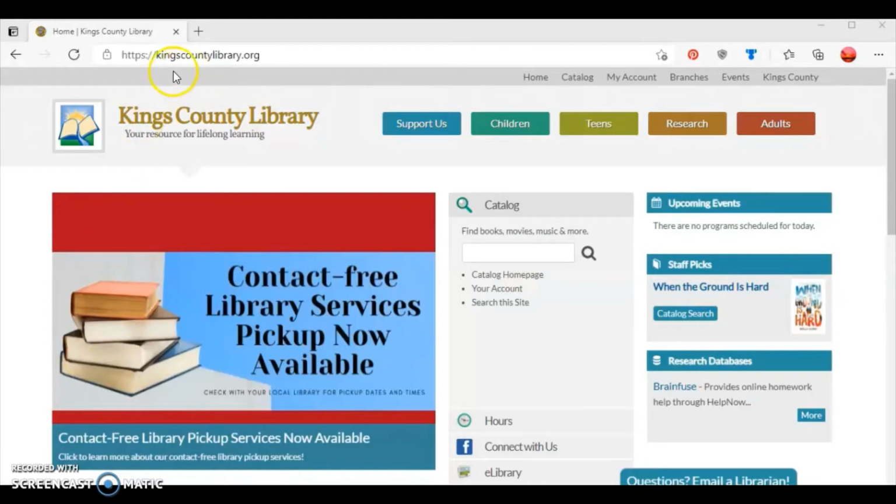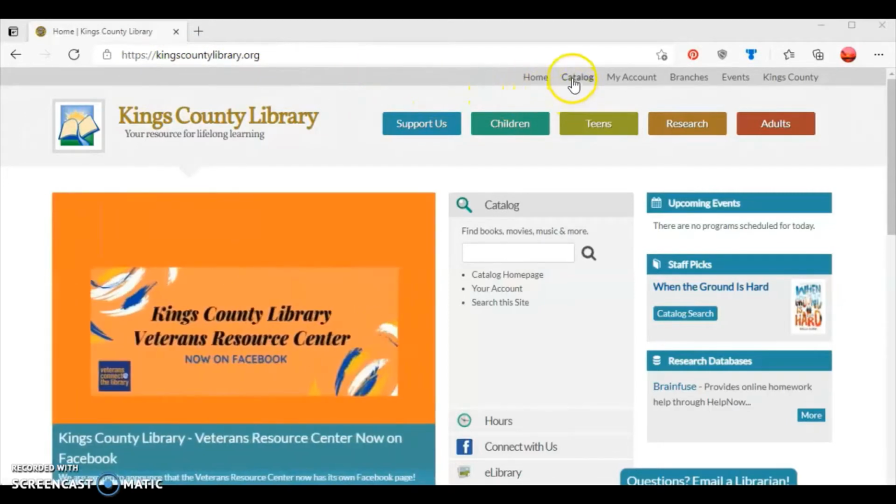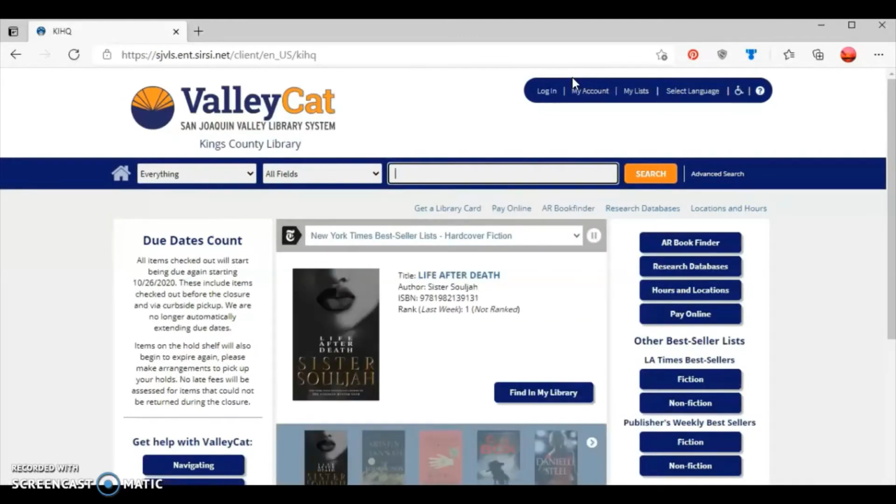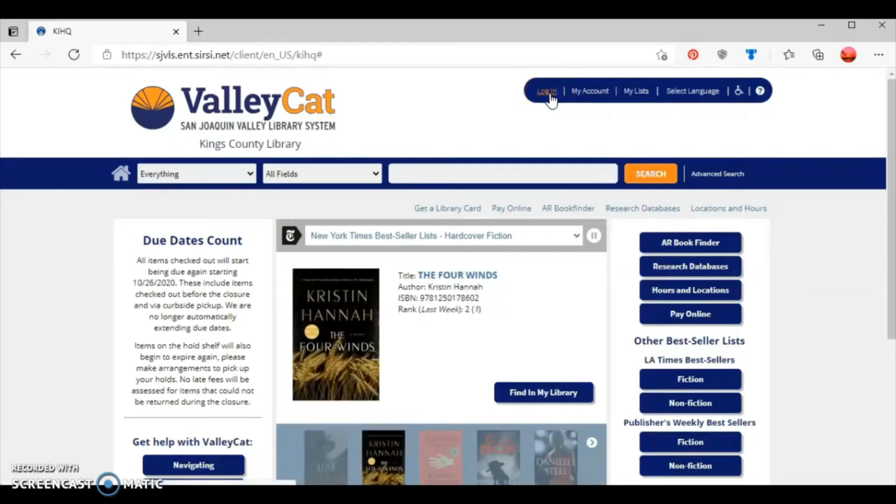To begin, we want to go to the library's website, which is located at kingscountylibrary.org. From here, we're going to navigate across the screen until we see the word catalog and then click on it. Once you reach the ValleyCat homepage, you want to make sure that you log into your library card account by clicking the Login button area right here.